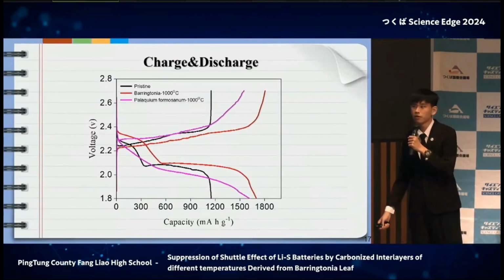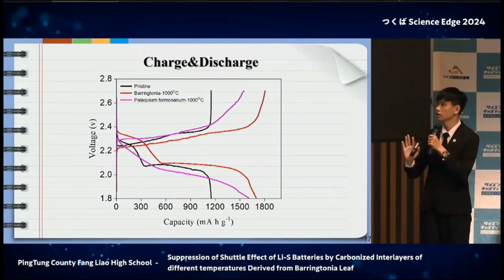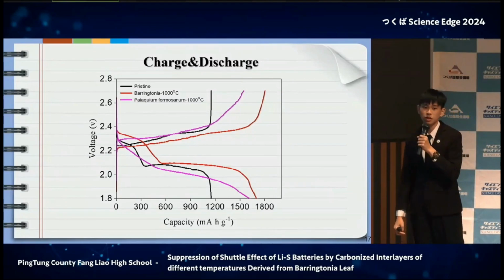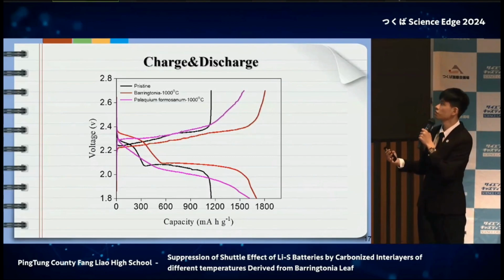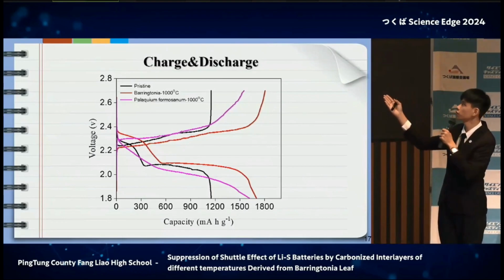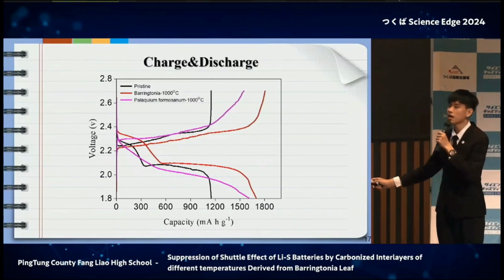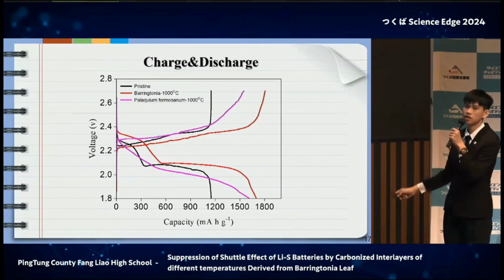As a review, when we were selecting the leaves, we picked 5 kinds of leaf in our school, and we conducted a test, charging and discharging at the first cycle. And the Barringtonia leaf performed the best, so we kept our research with the Barringtonia leaf. For example, compare the Barringtonia leaf and the Polyquin formosan leaves. We can see that the discharge plateau of Barringtonia leaf has high stability, and the discharge plateau of the Polyquin formosan is unstably dropping.